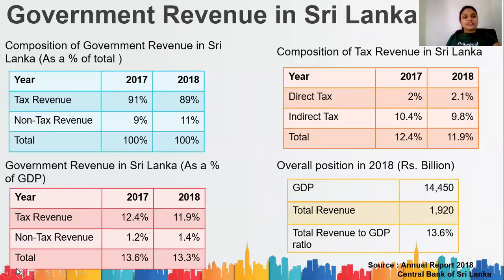Okay, so firstly, composition of government revenue. So we are going to see first the government revenue. In government revenue, I have given you as a percentage of the total and as a percentage of the GDP so that it is easy for you to compare. And also if you are being asked in a question, you can make your choice whether to go with the percentage of the total or a percentage of GDP.